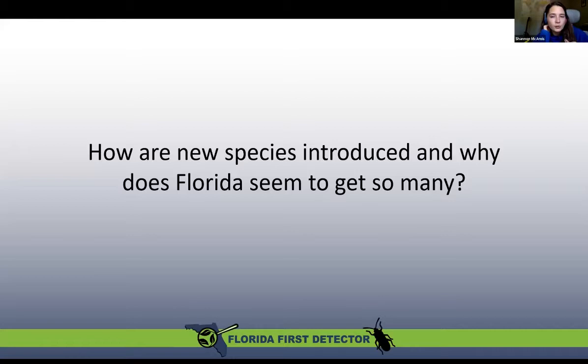All right, so now that we are on the same page for what native, introduced, invasive, and pests mean, now we can get to the fun part, which is we got a couple questions, and feel free to put these into the chat. So the first one is, how are new species introduced? And why does Florida seem to get so many?